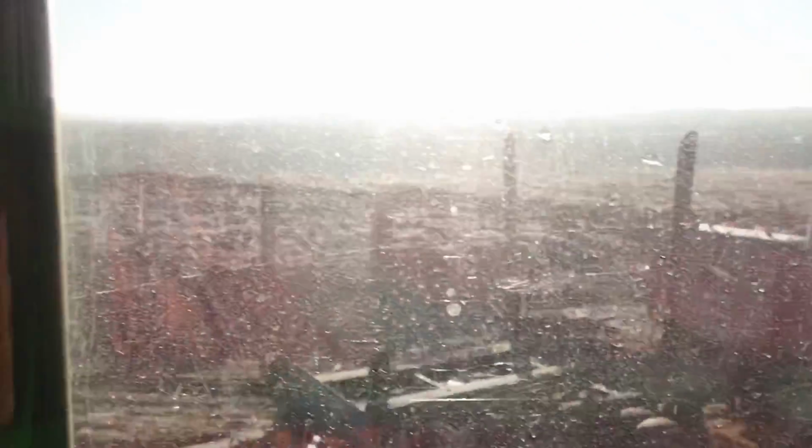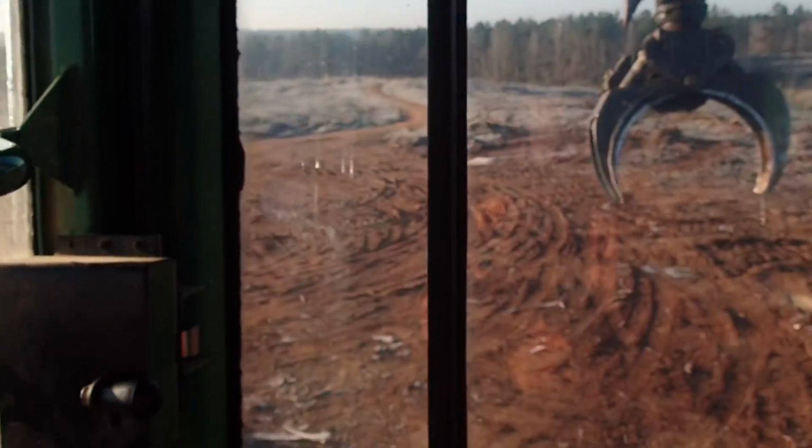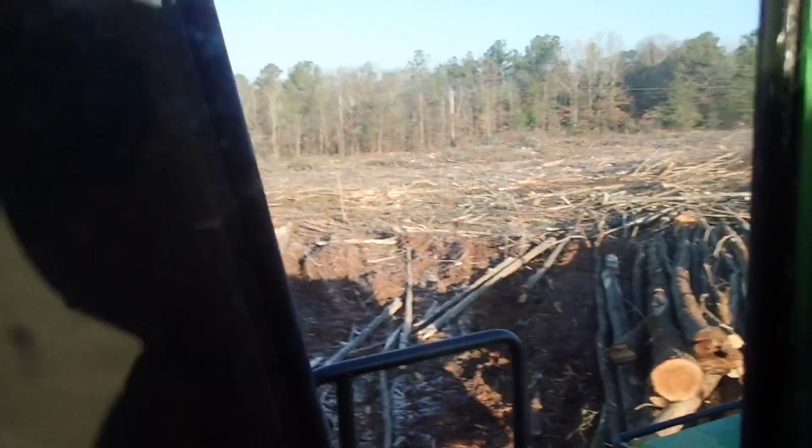Well, the sun is kicking it. Look at that. Can't even hardly see the bolsters on that trailer right there for the sun. I've just about got this pile cleaned up. This will be the 5th load I've loaded up here.